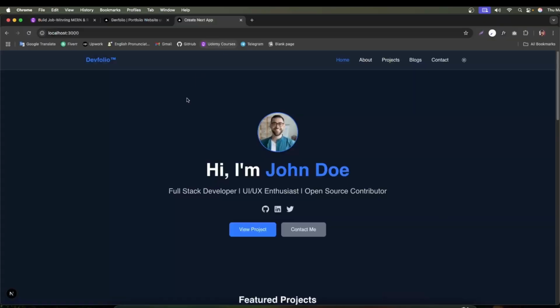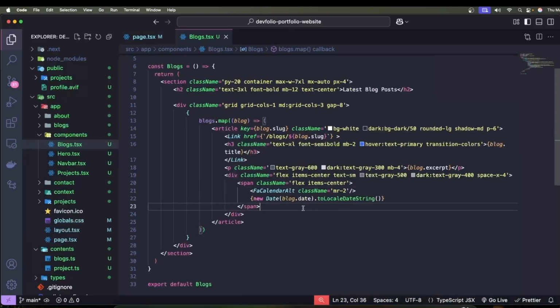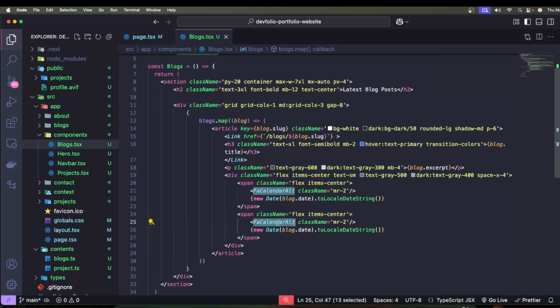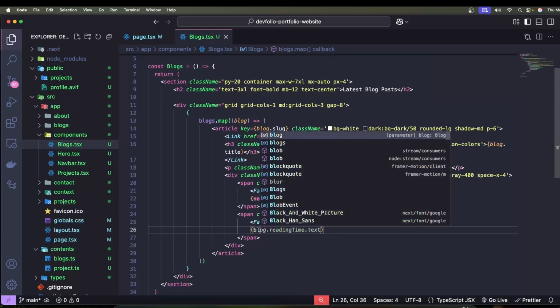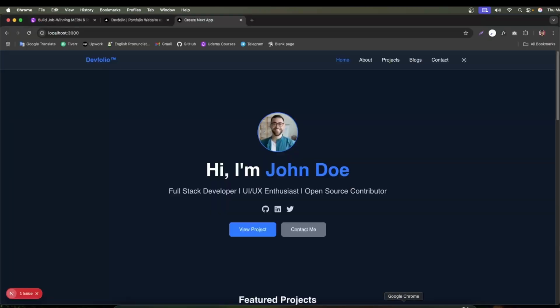After defining this, if you check here, you can see the text is presented. After doing that span, we'll have another span, or you can simply copy this. You can simply copy this, and this will be FaClock. And now here we have to present the reading time. So blog.readTime. Okay, read time. Now here we can say it's fine, perfect.